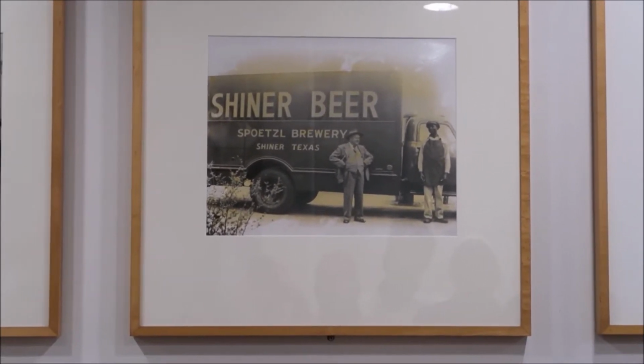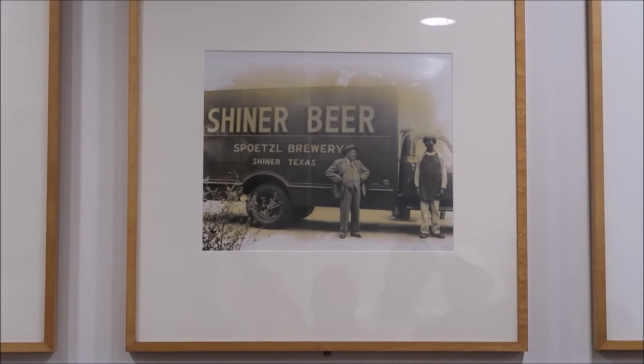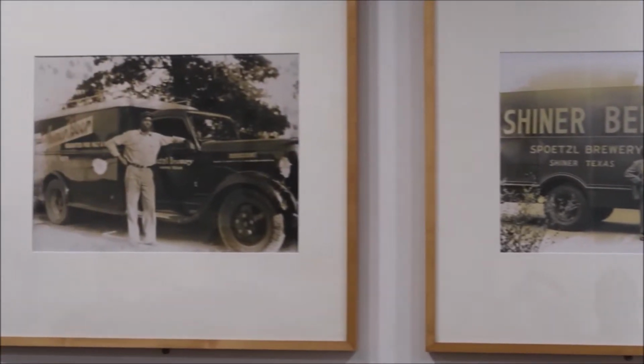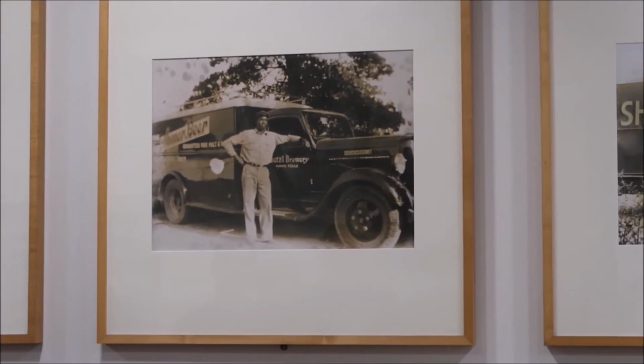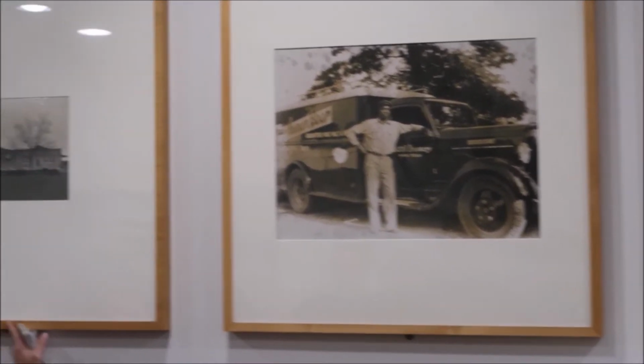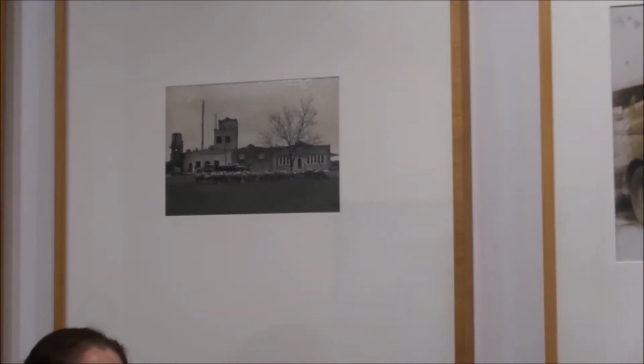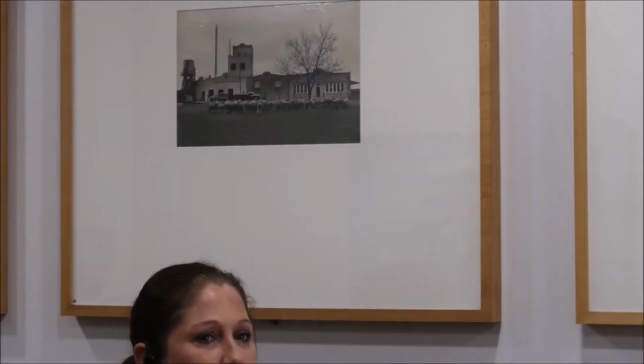We still do have one man that works in the plant that has been here for 50 years. This is another picture of Mr. Joe Green with his truck. This is the brewery in 1945 when Mr. Cosmos Spoetzl had it bricked. It used to end right at that beam, and all of this was a dirt road.